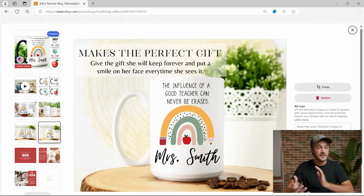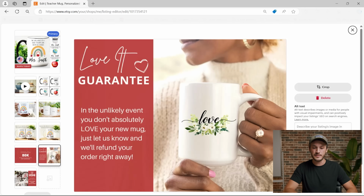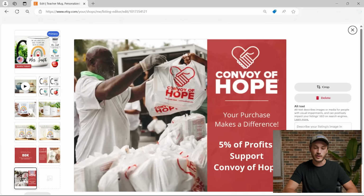Again, this is a benefit in regards to if you're going to be gifting this to your teacher. We had social proof here. At this point, we had 80,000 sales. We had our love it guarantee. And then for us personally, we started donating 5% of our profits to the Convoy of Hope. So this was more like a social cause. So we had our thumbnail, our how to order images, our benefits, our features, social proof at the bottom, love it guarantee, social cause.